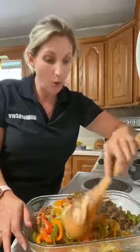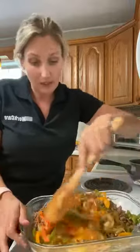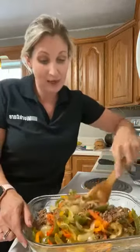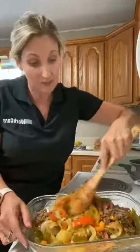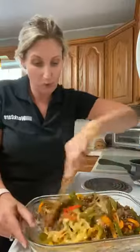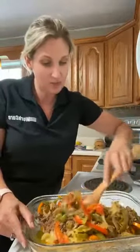Now, you're not eating a whole pepper. You're going to eat a lot of meat with it, but you do have to keep in mind, you can't eat half this and think you're under 10 carbs. It just depends on how many onions and peppers you put in it or what your serving size is once you get this mixed up.